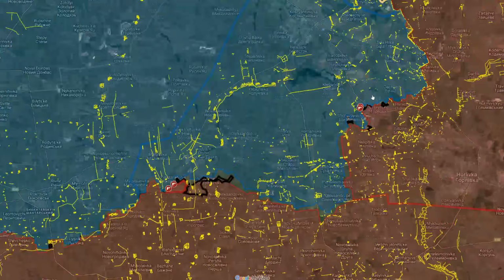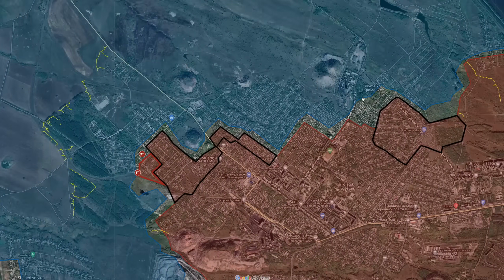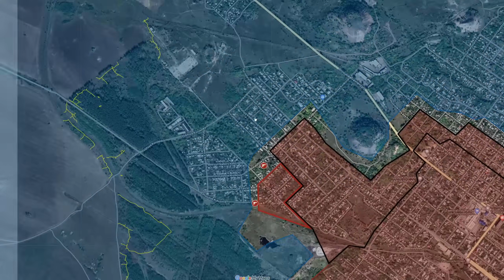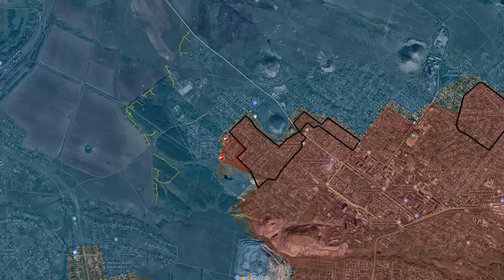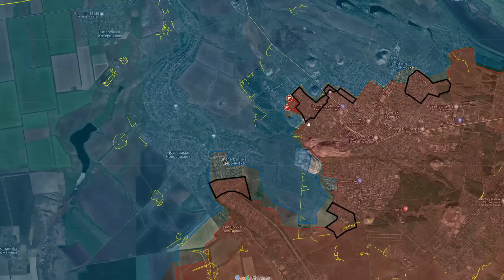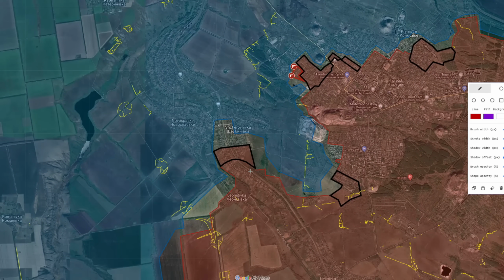Within Toretsk itself, there is only one small industrial area remaining under Ukrainian control. Following that, there will be some fighting over these smaller areas, which are small outposts and high ground alongside them. And finally, the fortified positions located on the high ground northwest of Toretsk, with the push coming towards Shcherbinivka.